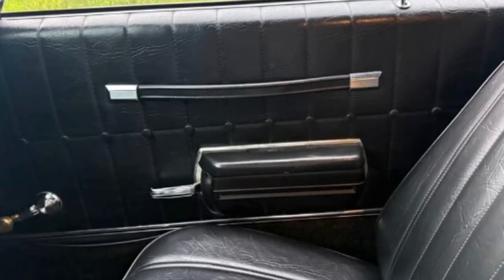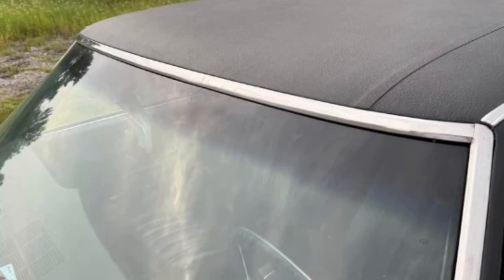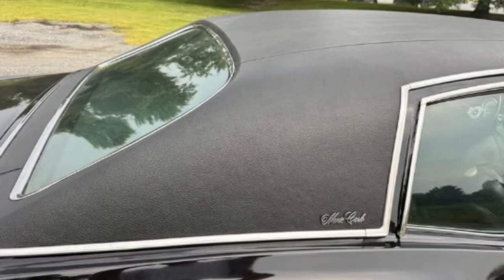Mechanically, the car is built for performance and enjoyment. With many new parts installed alongside the high-output 454 and stout rock crusher gearbox, it offers reliability and strong performance. The 12-bolt Posi rear end and dual exhaust complete a drivetrain built for both cruising and spirited driving. At $25,000 or best offer, this 1971 Chevrolet Monte Carlo represents a blend of muscle car performance and personal luxury, making it an appealing option for enthusiasts seeking a powerful, stylish, and drivable classic.